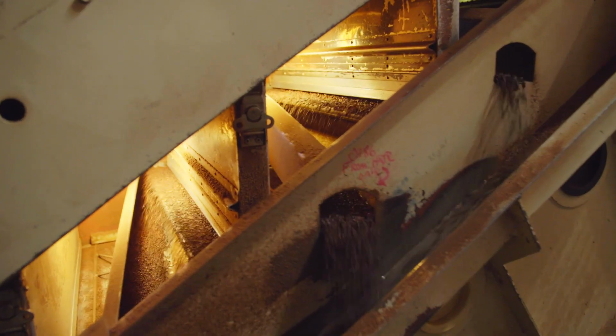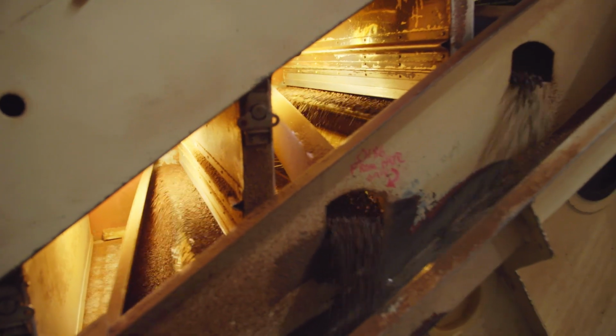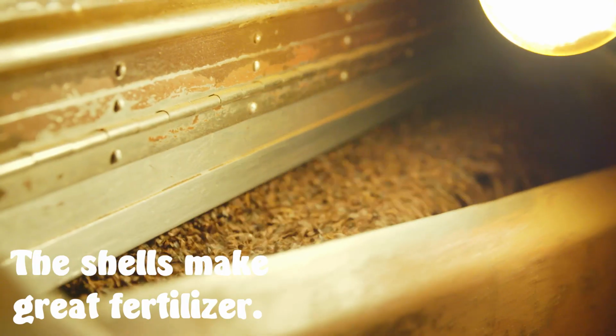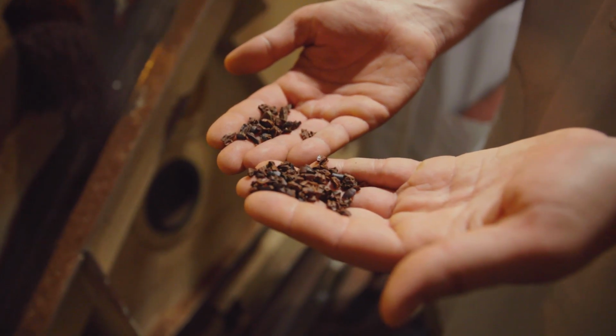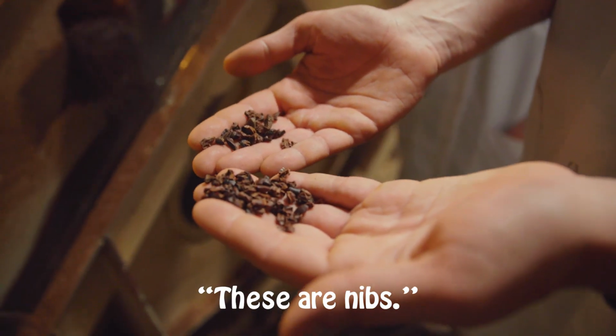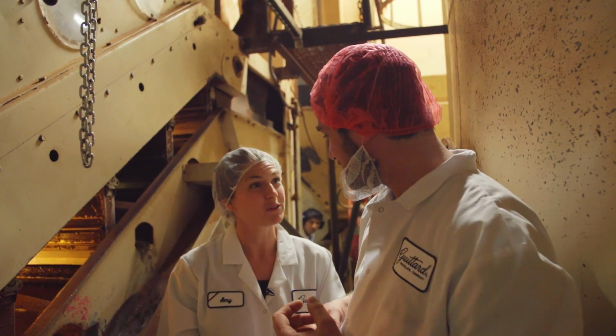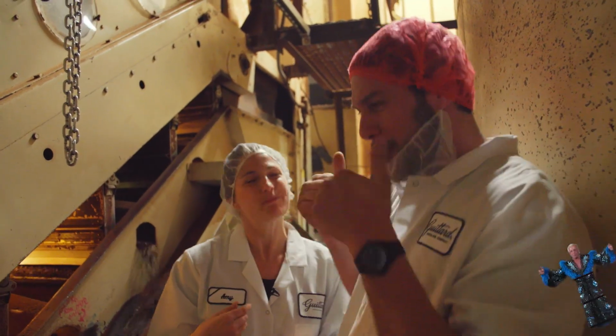It's fun. And then from there, the beans go over to a machine that roasts the beans and then cracks them open. The shells go out one way and then the nibs go down this really fascinating conveyor belt machine that sorts it by size. They go out to the next process. And these are nibs. You can eat them. Oh, warm. Fresh roasted. Woo!